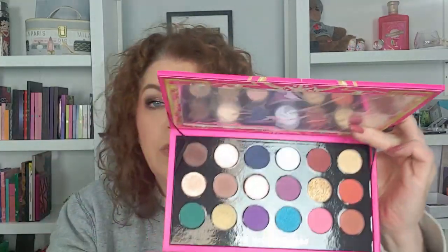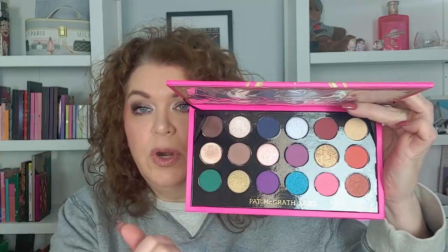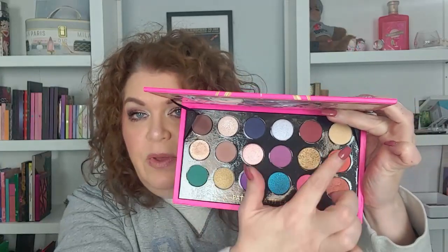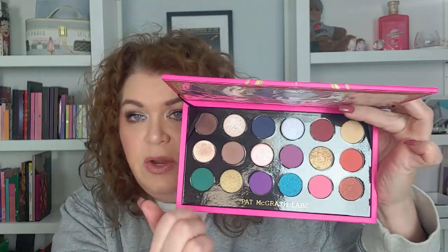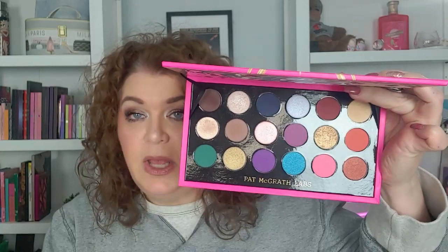I mean, if you look at it, you could use these 4. You could incorporate this green here with that. You have the pinks, the purples. You have these warm tones over here. There are 2 blues right here, and you could use those with the dark brown. I mean, there are many, many looks that can be done with this palette. And I'm really happy that I bought it.